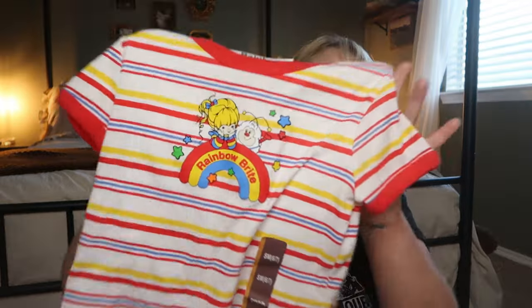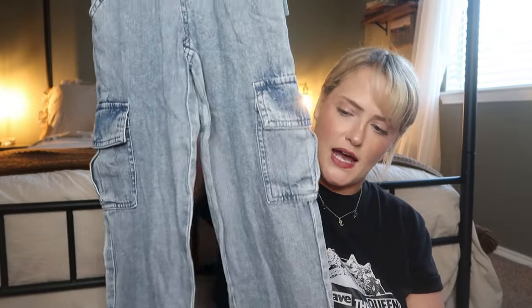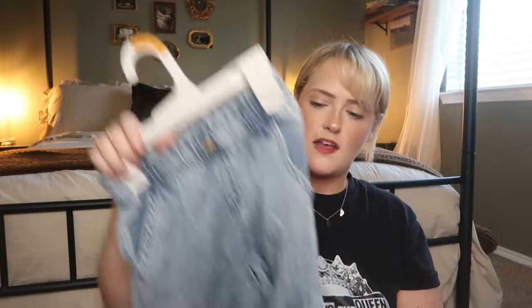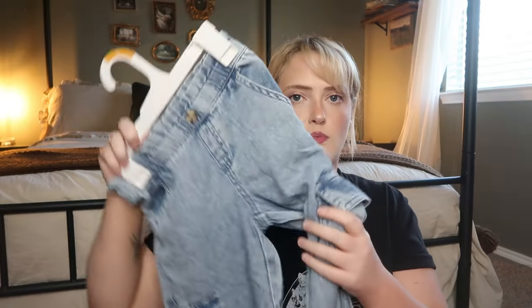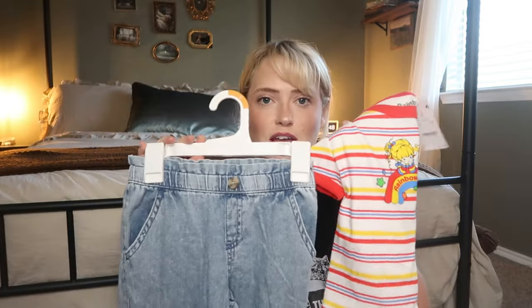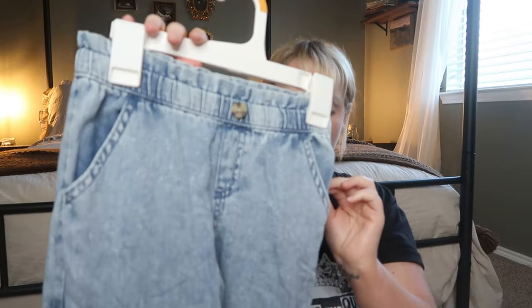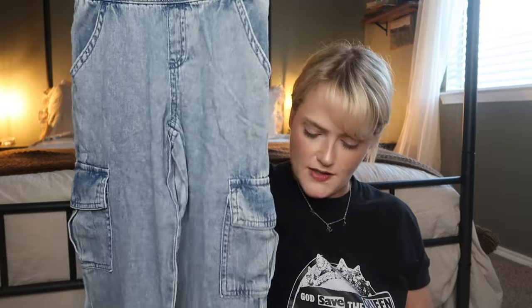And then the last bit of things from Target, she picked up this Rainbow Brite baby tee, which I love. I think it's so cute. I love this shirt. And she got it to go with these cargo pants. These are from Cat and Jack, and they look like denim, but they feel almost like linen. They're really, really soft and really comfortable. They're not heavy and too structured and uncomfortable like denim. They feel almost like linen pants. And they look so cute on her. She pairs these two together, and this is probably my favorite outfit. I love it. She looks absolutely adorable. But these were from Cat and Jack for $18. I want to get her more because I love these so much on her.